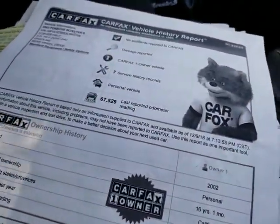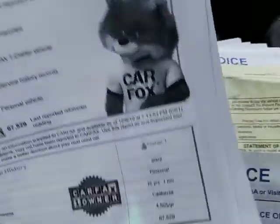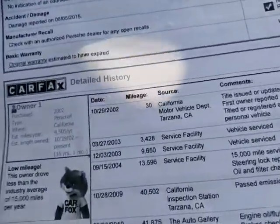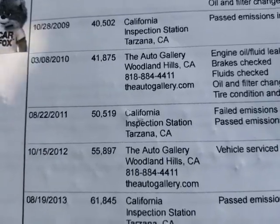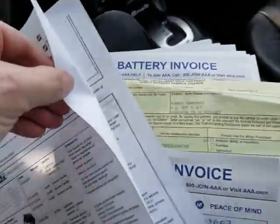I want to talk about the CarFax and whatnot. So the CarFax does show some damage right here, as well as no accidents. I've got a repair order in there. I'll show you for whatever was done on that damage report. Anyway, I'll show you what that looks like in a minute. But I've got all the service records right here down the line, Woodland Hills, California, and all the mileage adds up and everything on the CarFax, which is good.